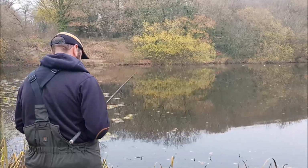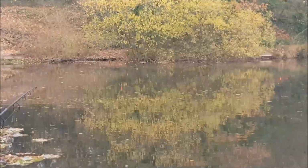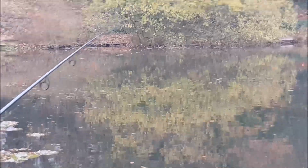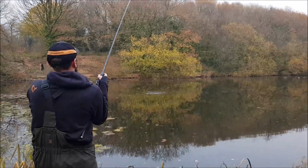Right, so last knockings, and Gary's got a run. You can see the float moving away there. Hopefully we can end the vlog on a pike.